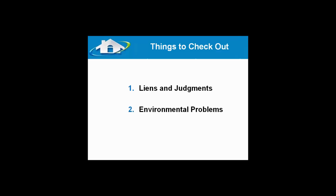Now, the other thing you want to check for is environmental problems. And that's because some environmental cleanups can cost you more than the property is worth. And the way that you do this is most states have an environmental website. You find out what that environmental website is for the particular state that you're investing in. And what you're looking for is a list of sites or properties that have known environmental problems. So these are environmental cleanup sites, and you want to make sure that your property is not on any of those lists.